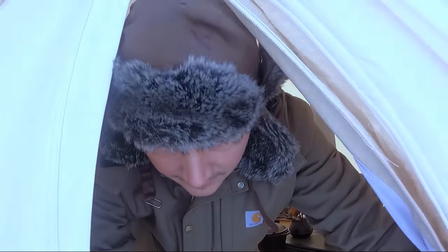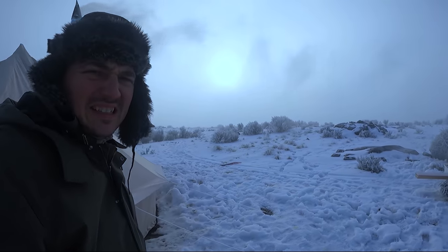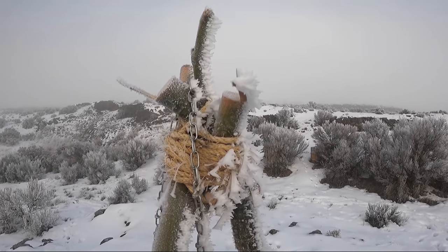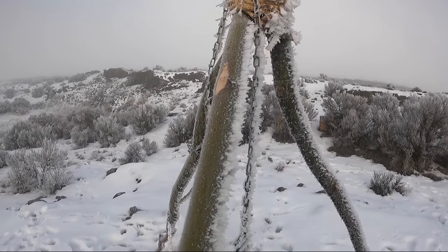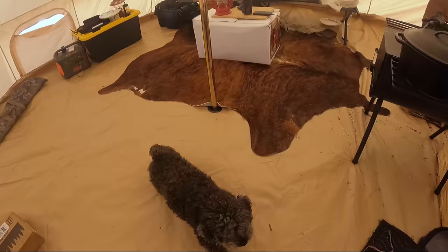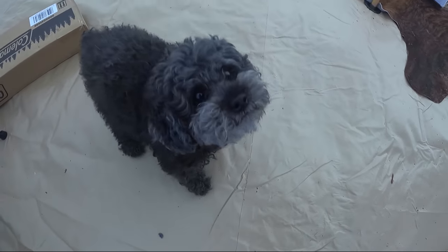Now let's take a look outside, see what's going on out here. So the wind was blowing in this direction last night, and look how all the ice crystals froze all just on that one side. It's very interesting. Look at that chain. Good morning, missus.